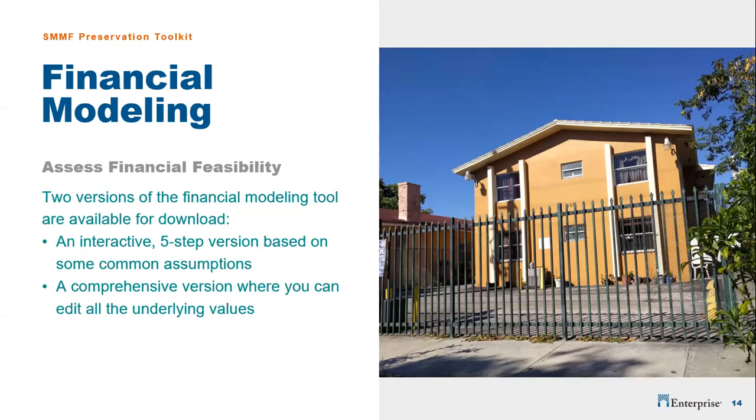And so one way we struck that balance was by trying to do as much of the work for you as we could. So identifying and vetting assumptions that could apply in the majority of cases, also making those transparent and allowing the users to change those if they needed to. The second thing we did was creating two different versions of the tool. So one version that we'll look at is a more simple web-based interactive tool that requires fairly minimal inputs from the user to get a result.